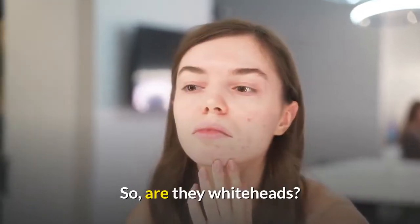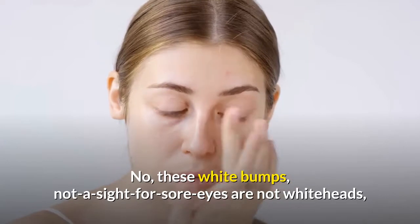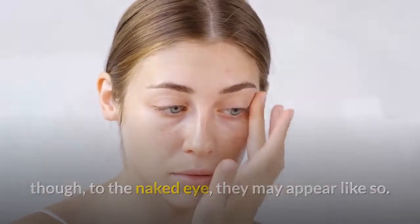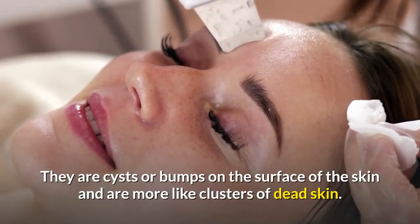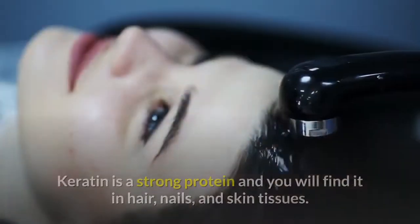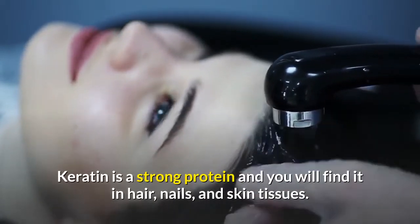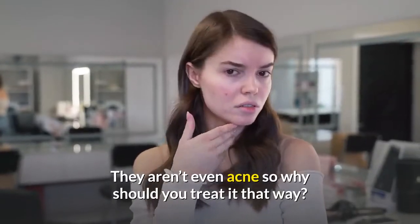So, are they whiteheads? No, these white bumps, not a sight for sore eyes, are not whiteheads, though, to the naked eye, they may appear like so. They are cysts or bumps on the surface of the skin and are more like clusters of dead skin. You have milia because keratin gets trapped underneath the surface of the skin. Keratin is a strong protein and you will find it in hair, nails, and skin tissues. They aren't even acne, so why should you treat it that way?